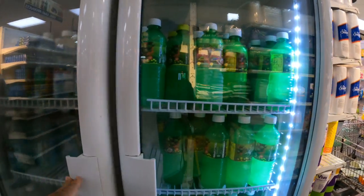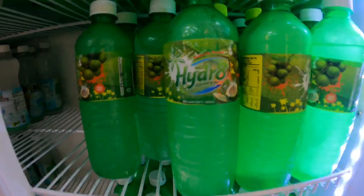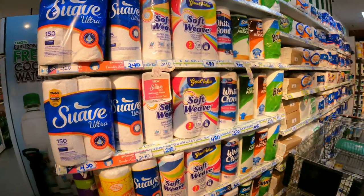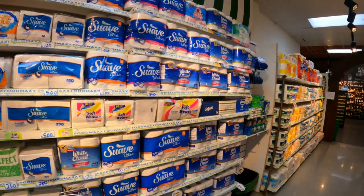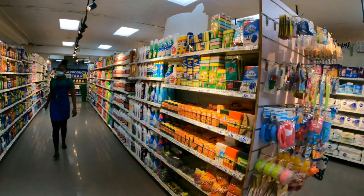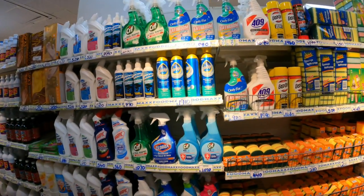And then you have the Hydro, I think it is. Yes, the Hydro coconut water. And then you can get some paper towels and air fresheners. There are sponges, there are toilet cleaners, bleach, and so much more.